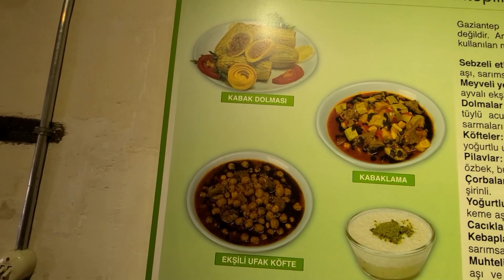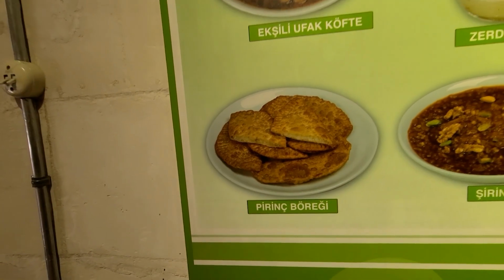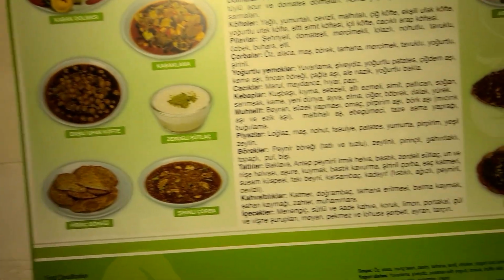This recipe looks kind of familiar. I have already tried this one on the left. Also this one. Oh, this is so good. I love that. But you know what? This one, the lahmacun, I don't like that. It smells kind of funky.